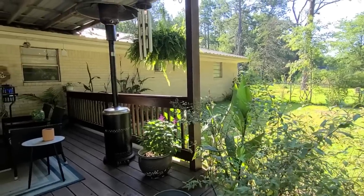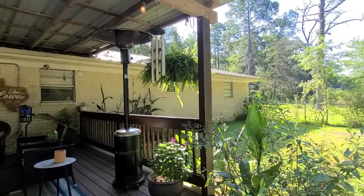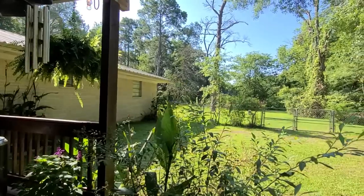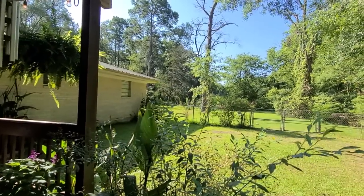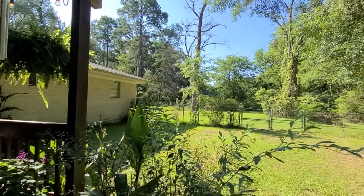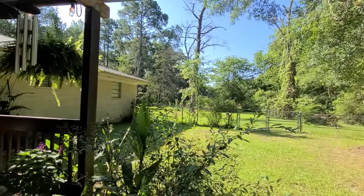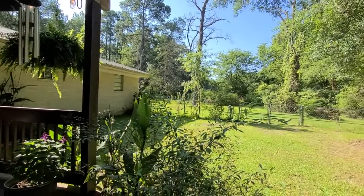Y'all, the wind's blowing just enough to make my wind chimes chime. Oh, I love that sound. Okay, so there's my second bird feeder. So I've got one on each side of the yard, which is the way I normally do. That one hasn't been filled in quite some time. So anyway, this is about to make the birds happy, and of course the squirrels.